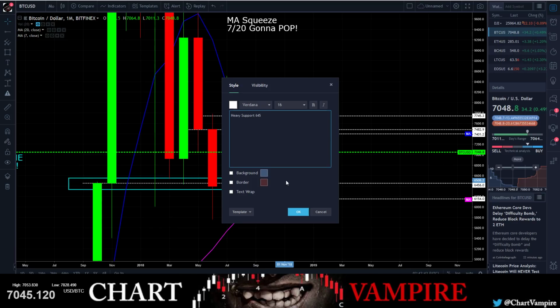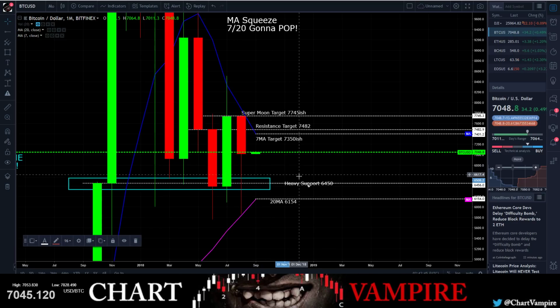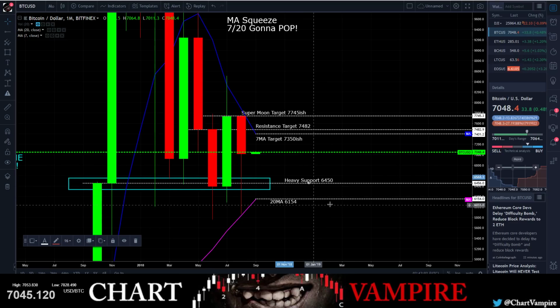Is 64.50, and it always has been. Right now, we have never converted this 64.50 into resistance. And once this does get converted into resistance, this is going to cause a lot of problems. This will take a long time to get back up over. This is your heavy support line, even heavier than this line right here, even heavier than this 20 MA.